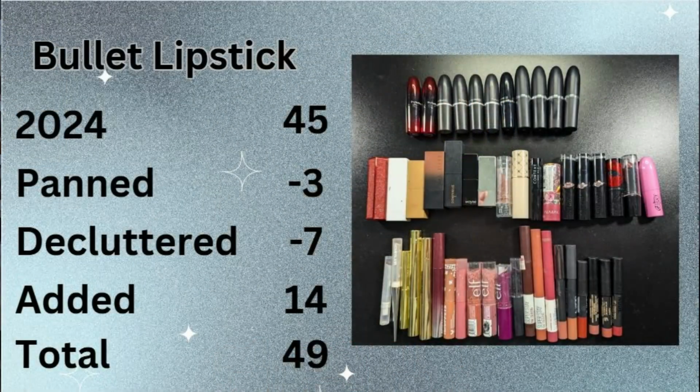Now we're moving on to bullet lipsticks. This is a problem category for me. I do love bullet lipsticks. These are bullets and crayons and anything in a stick form. Anything that's a solid lip product is going to be in this category. I started the year with 45. That is a lot of lipsticks for me. In my opinion, that's a lot of lipsticks. I panned 3 lipsticks this year, and that makes me very, very happy.